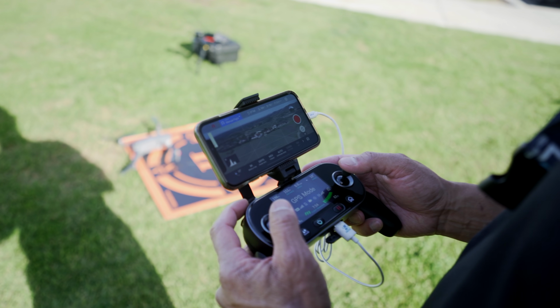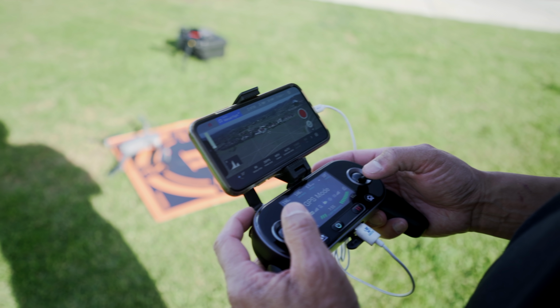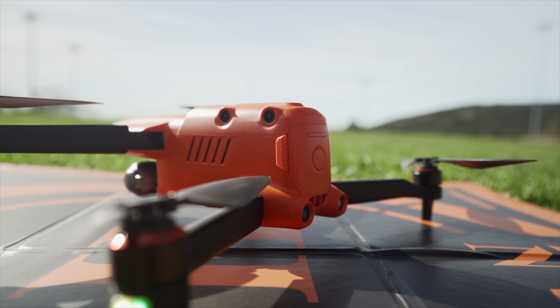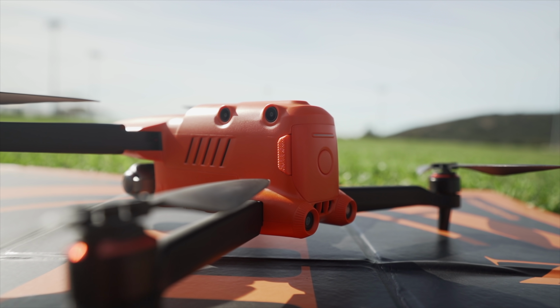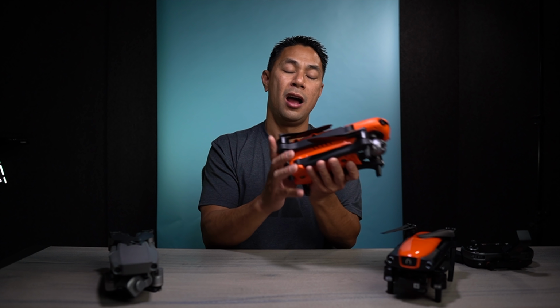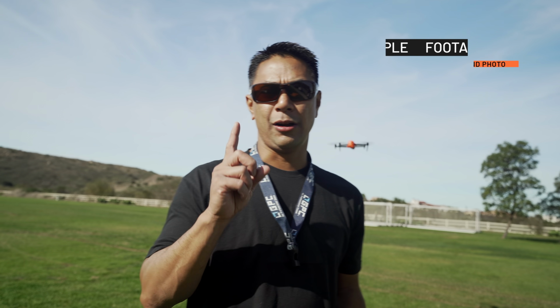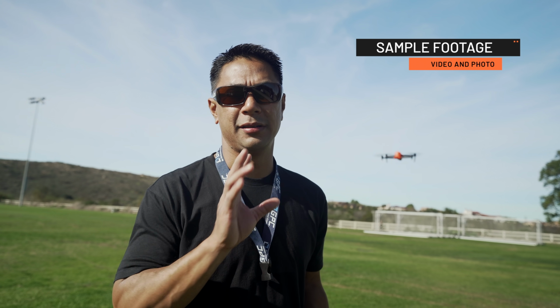And the app as well, I'm on a beta version of the app. I just want to see what this thing is capable of doing. Let's try to get some test footage in here before I head out to CES. And then, of course, once I get back from CES, I'll be doing a lot more in-depth reviews on the EVO 2. Because I only have 1 battery, I want to try to keep things pretty simple.